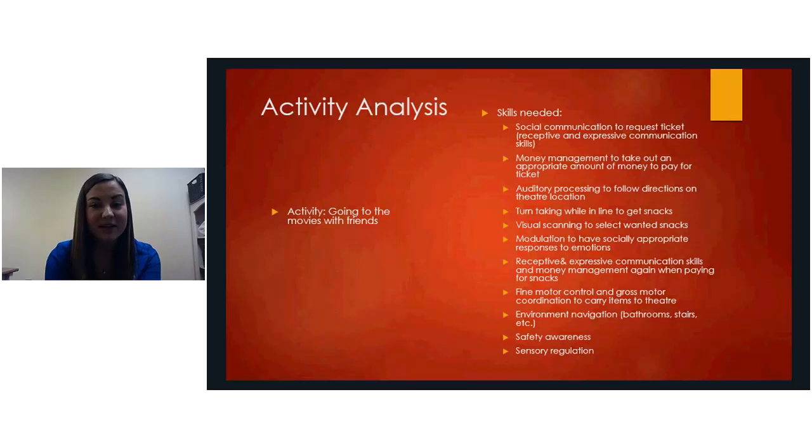They're also going to need some money management skills to take out an appropriate amount of money to pay for the ticket. They'll then be bombarded with some auditory information, and they'll have to use auditory processing to follow directions to locate the theater. Is it to the right? Is it to the left? Was there a number associated to it? If they want snacks, they're going to have to use basic turn taking in line while they wait their turn. They're going to have to visually scan to select what they want for a snack.